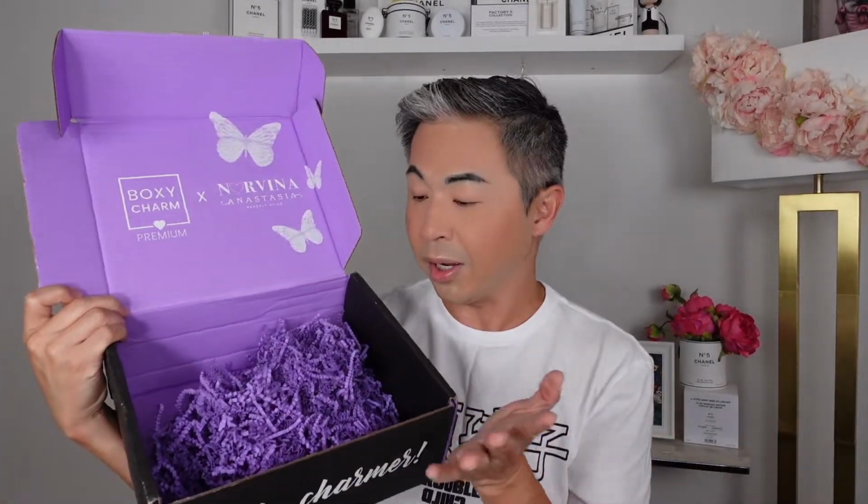You can see it's all purple. I guess it's not their brand color. It's really pretty, a very vibrant purple. So I really like this. So let's look at the different items they have in here.